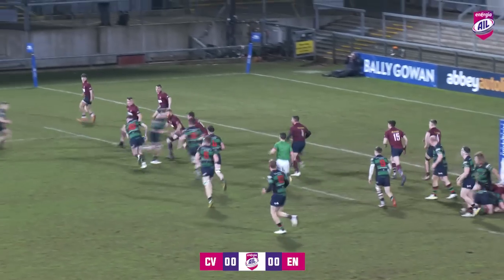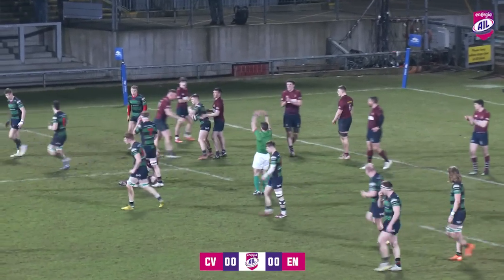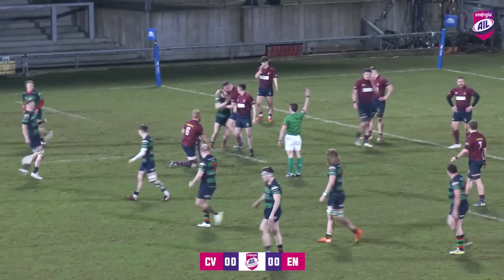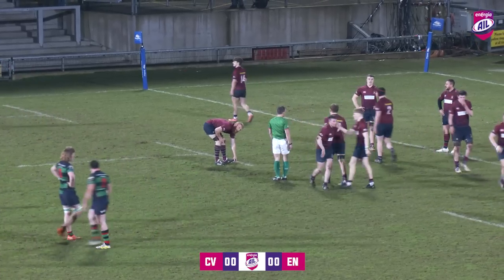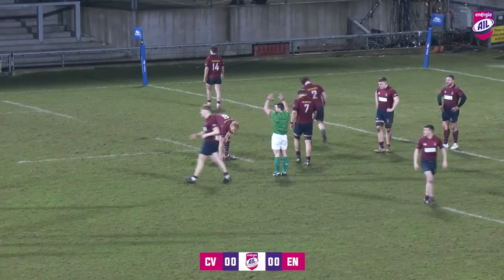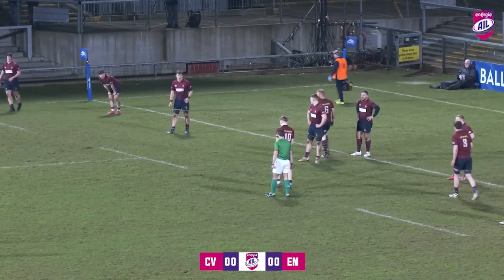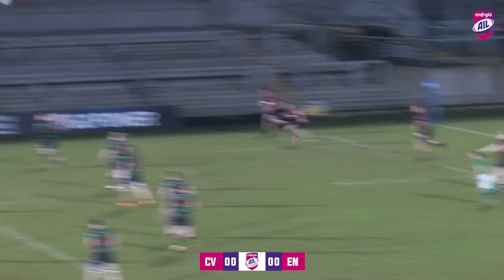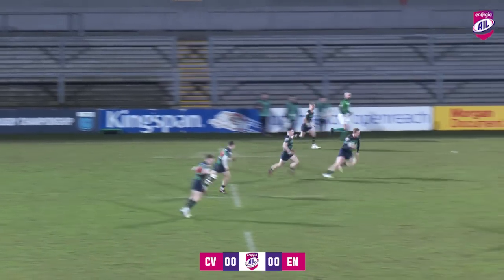Enniskillen scampering across in defence nicely. Misses one. And it's crossing from Clogher Valley, and Enniskillen have managed to absorb the early Clogher Valley pressure with an Enniskillen put in. Clogher Valley got the nudge on and forced a penalty. The second scrum, and this kick hasn't gone out.